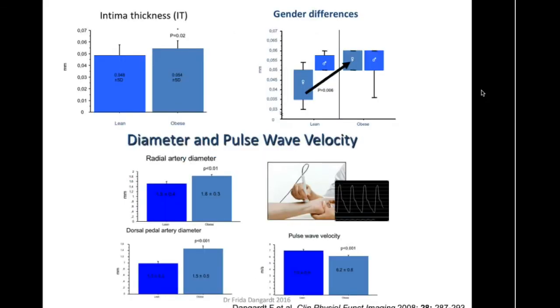So we did find that intima thickness was higher in children with obesity, but what we also found was that all of these changes were accounted for by the females. So males were equally bad off, so to speak, whether they were lean or obese regarding the intimal thickness, while females were better off if they were lean. And the females accounted for the whole difference between the obese and the lean group.